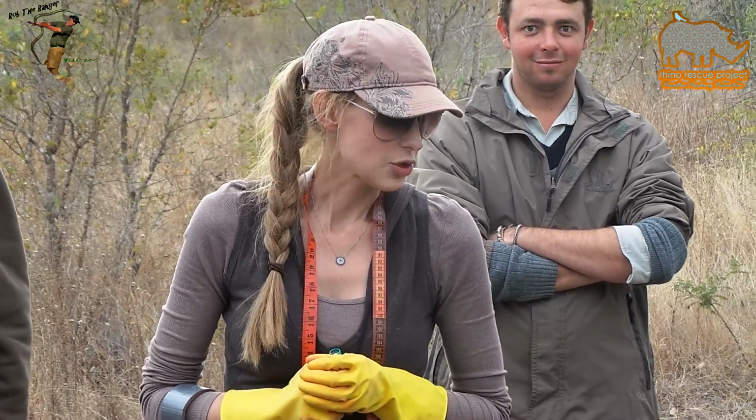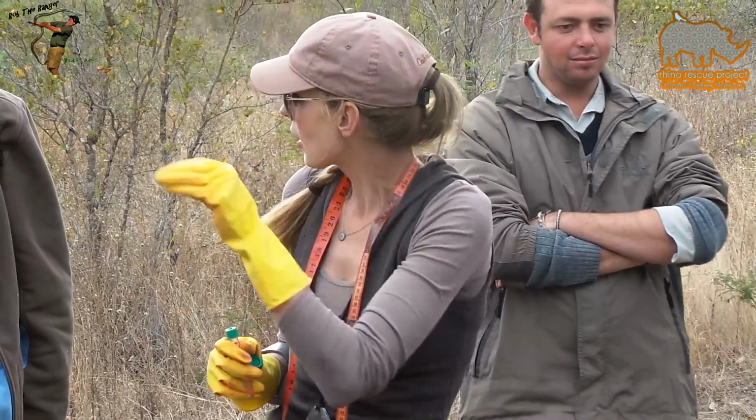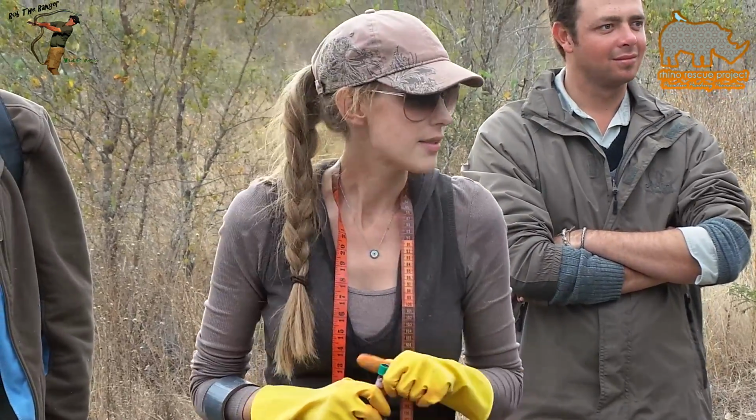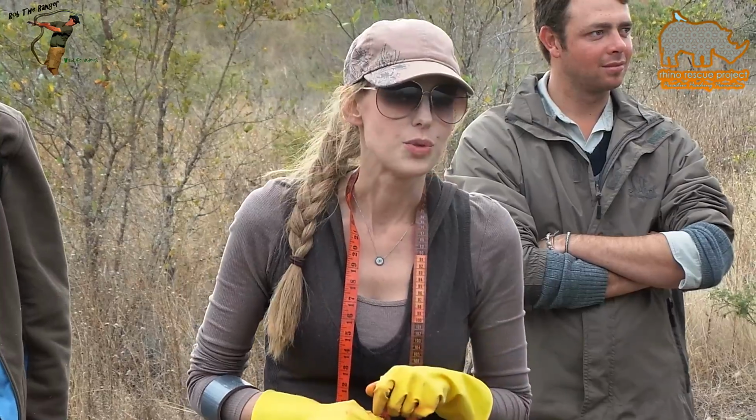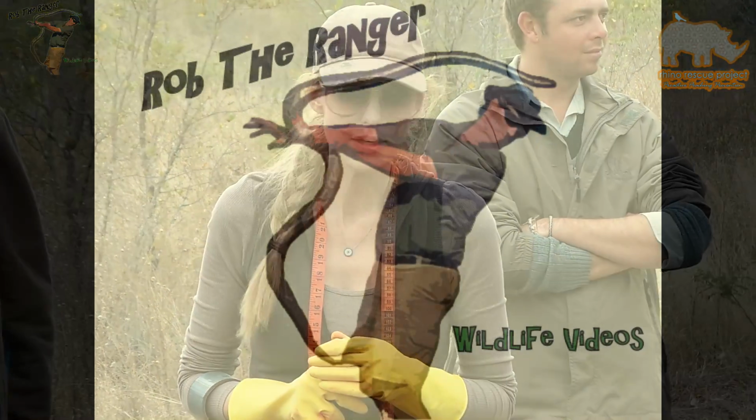Along with the actual infusion, because we've got the animal down on the ground, we also do microchipping. So microchips go into both horns and into the animal itself, and some DNA samples are stored in the National Rhino DNA database to assist with prosecutions. And there we go. That's it.